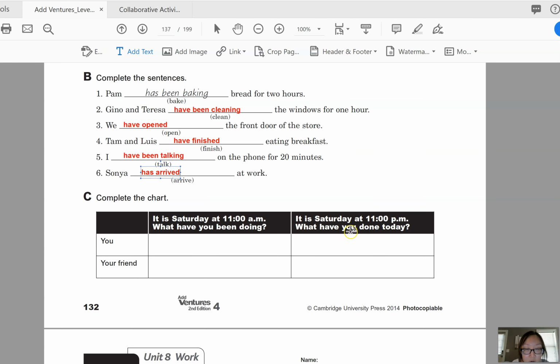What have you done? So you're finished with everything. So we use present perfect tense in this case. So you can make a sentence about yourself. And then in this case, it says your friend, but of course, you probably haven't been able to meet up with friends very much. So you can talk about one of your family members or your children. So in that case, you would use the plural.